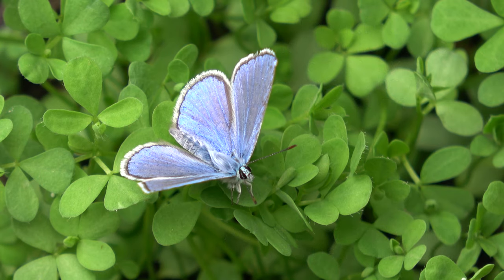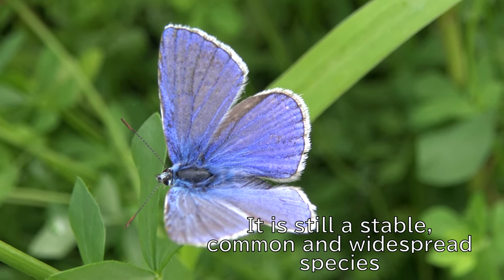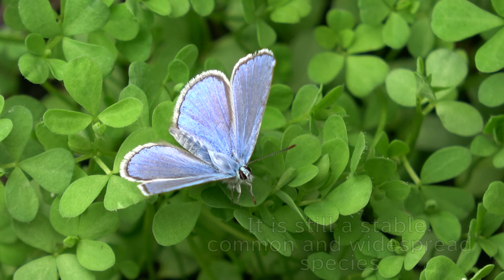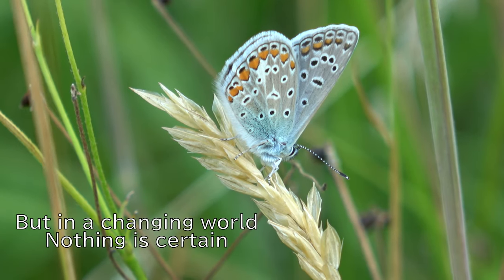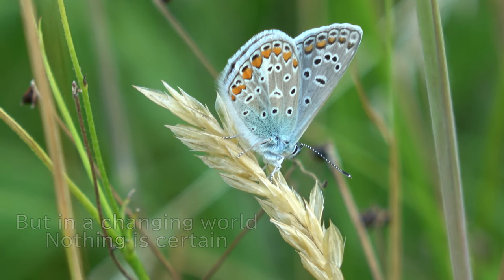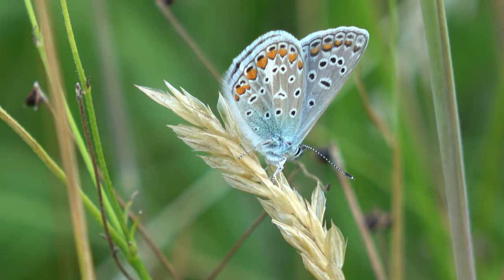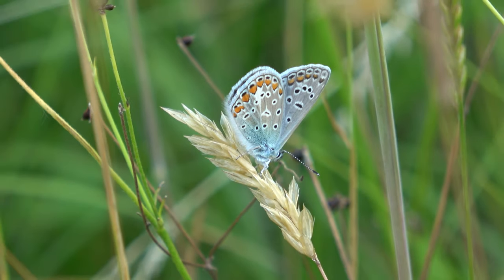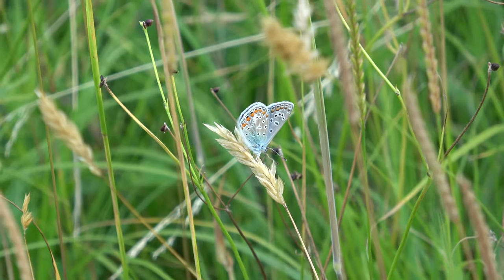The common blue butterfly is still not existentially threatened, and in fact, it is by far the most common blue in Central Europe and Northern Europe. Another name for the common blue is the Icarus blue. And no butterfly, even the most common species today, is invulnerable. So let's hope that even this little Icarus will not fly too close to the sun.